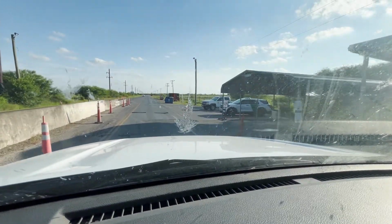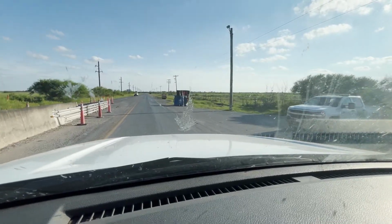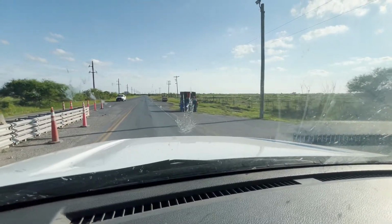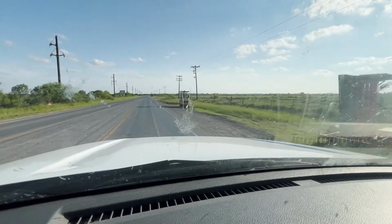Again, that's Border Patrol and not like protecting the space rockets. Elon Musk, get some security guards, dude. So, okay, I am free and clear. Let's get the hell out of here.